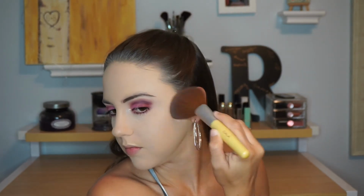Now I'm going to finish up the rest of my face. To bronze my skin, I am taking the Physicians Formula Butter Bronzer. It is so smooth and buttery. It literally lives up to its name. I know a lot of beauty vloggers love this stuff, and I decided to purchase it from Ulta, and I have not been disappointed. It blends like a dream. It's so beautiful on the skin, and it is literally the perfect shade of bronzer for my skin tone. I am obsessed with it, and that's pretty much all I can say about it: how amazing it is.